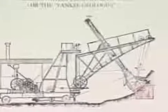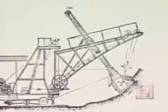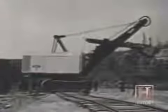William Otis was a young engineer, aged 20, and at that time he was thinking about better means of replacing hand labor and moving earth more efficiently. He developed this new machine called the Yankee Geologist. And it's quite surprising to see pictures of that old machine and look at the modern machines and see how similar they are in overall appearance.